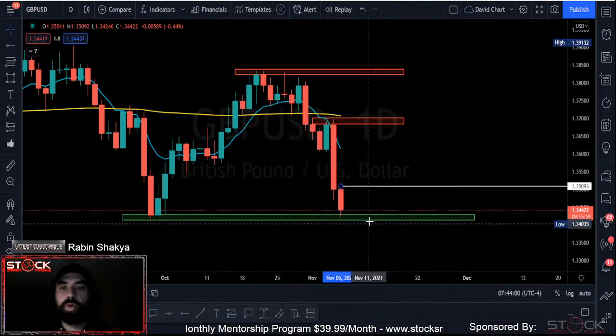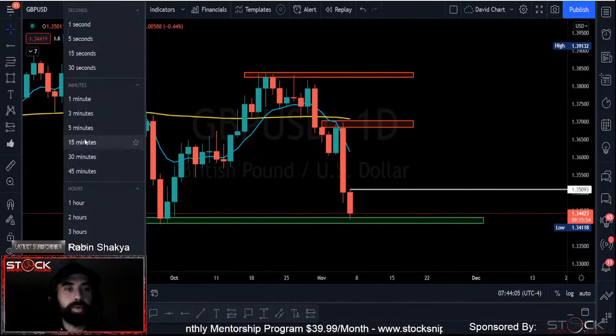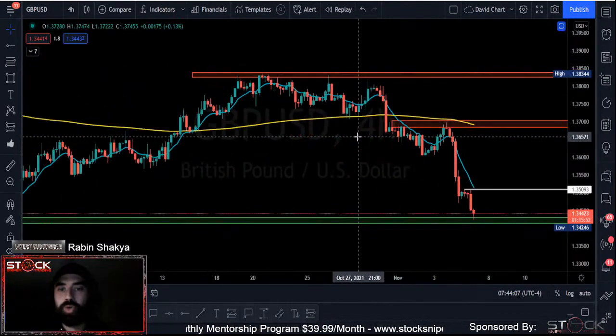Hey guys, on gold, don't worry. We have some alarms set, so if anything happens, we will get a push-pull movement here. All right? We'll be able to hear it, and it will go off.